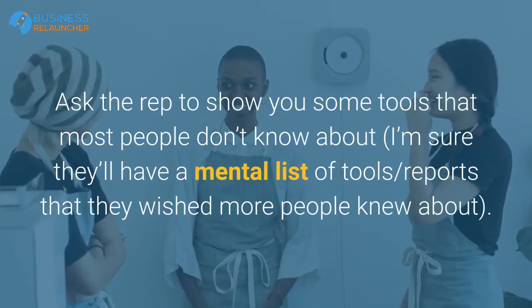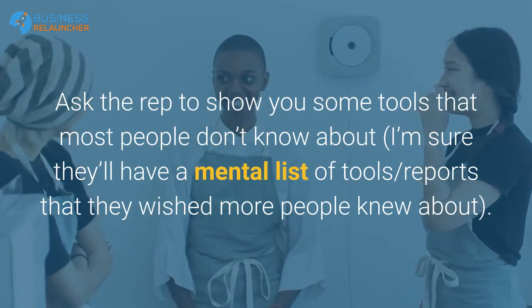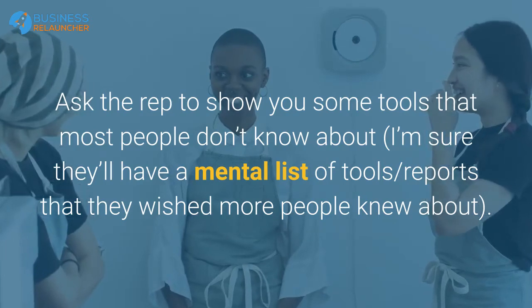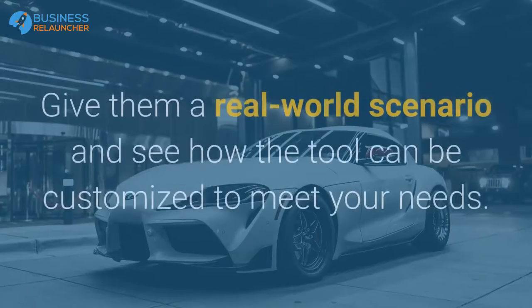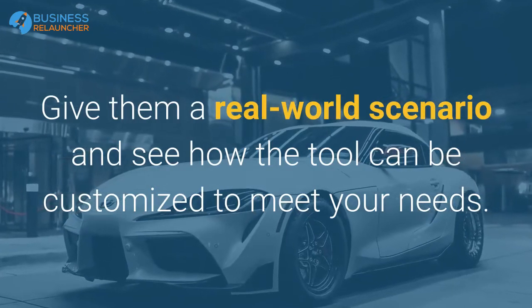Ask the rep to show you some tools that most people don't know about. I'm sure they'll have a mental list of tools, reports that they wished more people knew about. Give them a real-world scenario and see how the tool can be customized to meet your needs.